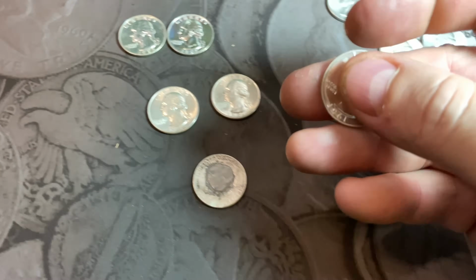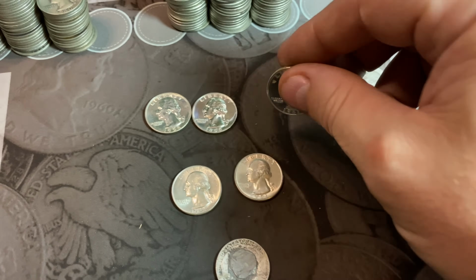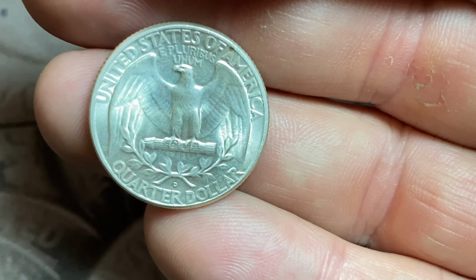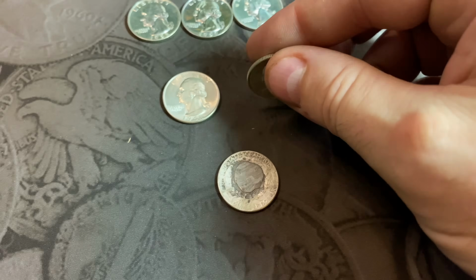I can tell not only that they're proofs by the way they look, of course, but they have the proof reverse on the back, which I have videos on. As far as nice quarters, take a look at this 1948 Denver. Holy cow, that's being compared to my album first, as well as this 1951 Denver, another beauty.